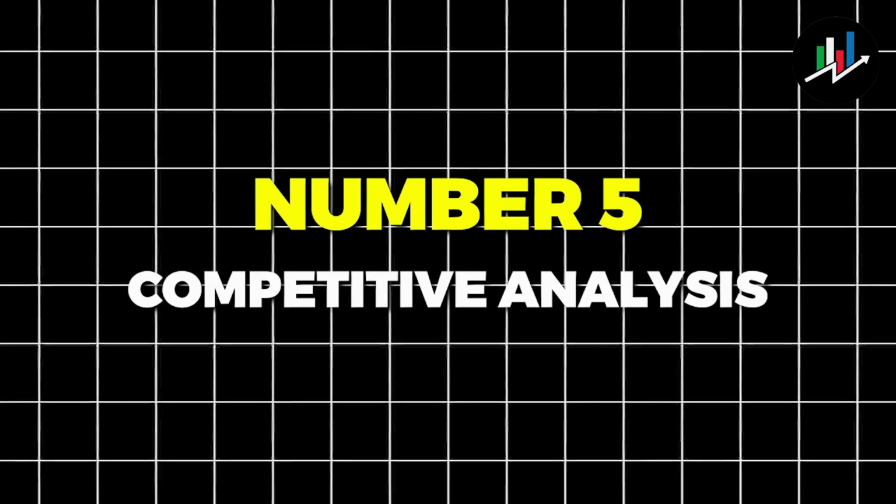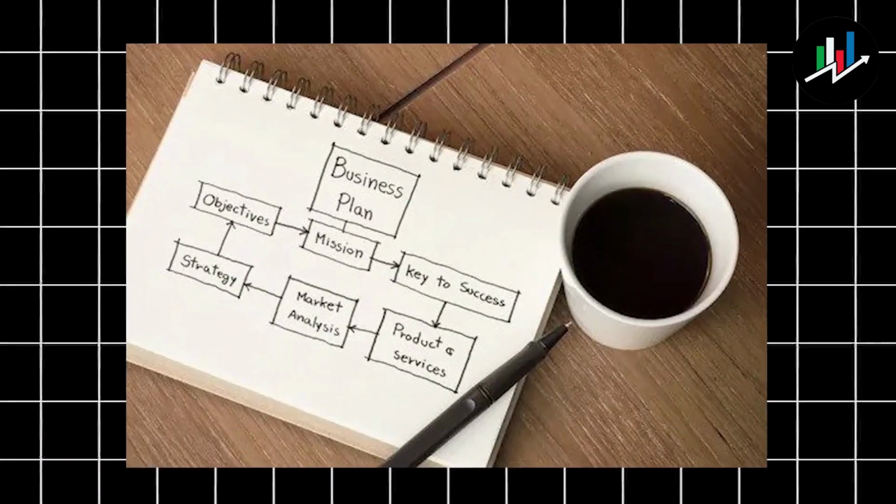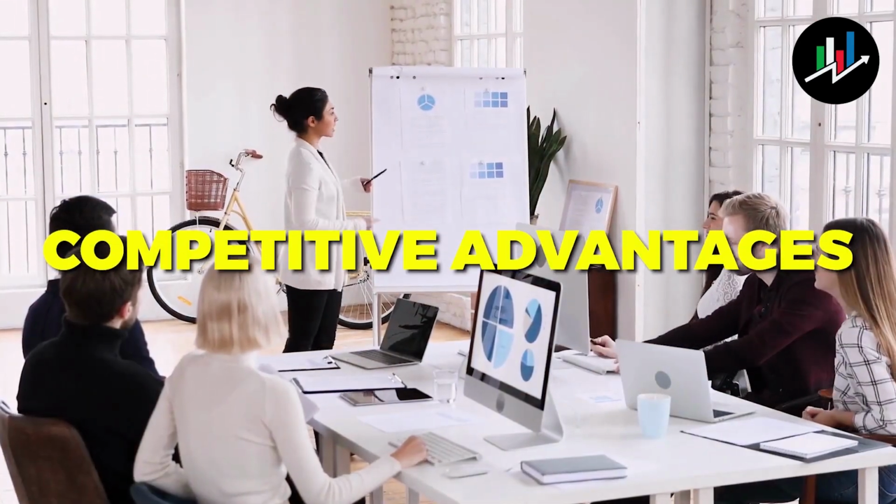Number 5. Competitive analysis. Analyze your competition, their strengths and weaknesses, and how you plan to differentiate your business from them. Highlight your competitive advantages.